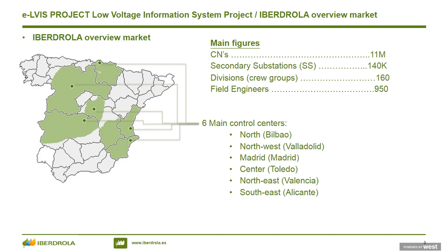So now I am going to give you some figures about Iberdrola. Iberdrola is a utility that covers some area of Spain, not all of Spain. We have 11 million customers, and almost 100% of them have a smart meter. We have more or less 140,000 secondary substations, and we have nearly 1,000 field engineers. This is important to say because with the LVIS project, the idea is to provide a mobile device for them with the PowerOn mobile solution.